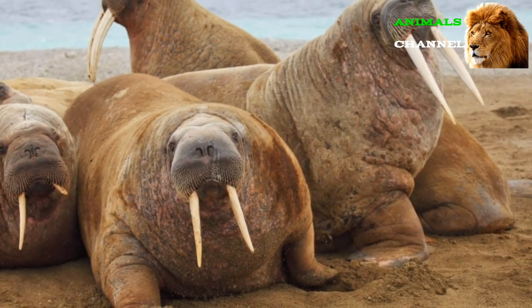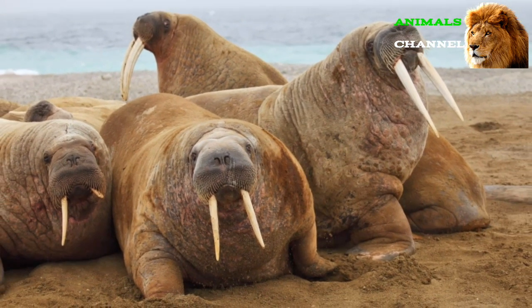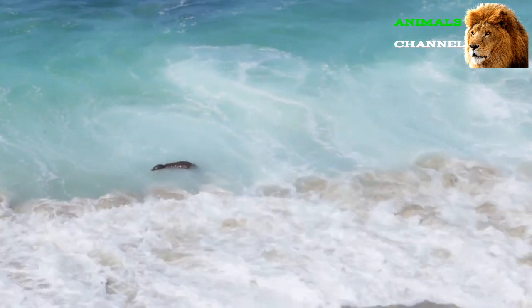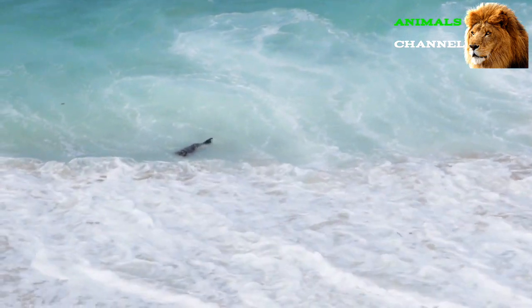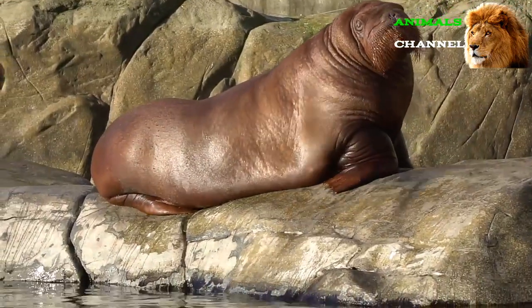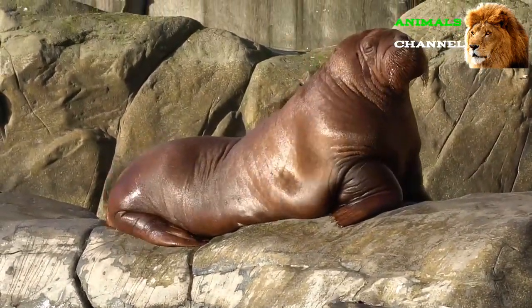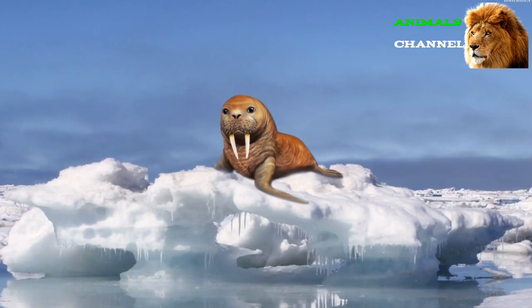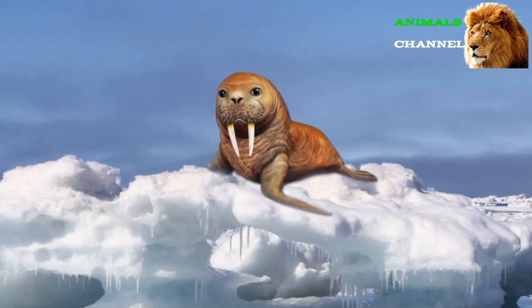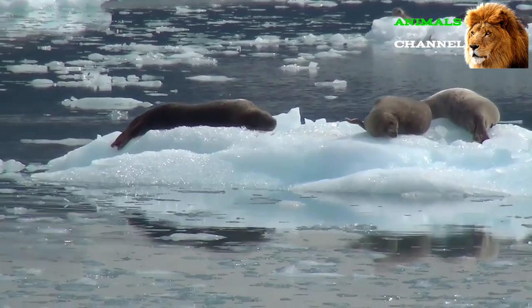Walrus classification and evolution. The walrus is a large marine animal that is found inhabiting the freezing cold and icy waters of the Arctic Circle. Thought to be most closely related to fur seals, walruses are the second largest ocean-dwelling mammals that come ashore to breed after elephant seals, and are highly distinctive amongst pinnipeds due to their sensitive whiskers and long tusks.